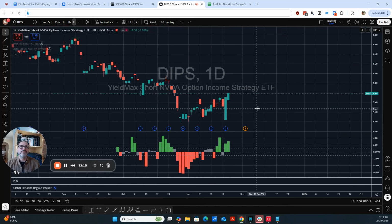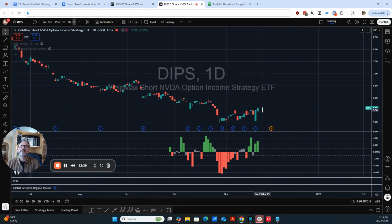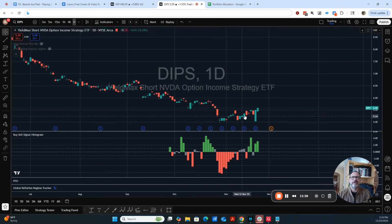on your income. Coming in here to the more recent action, what we want to do is look for buying these funds when the downtrends have reversed, right? So this looks like it's still downtrending. Potentially there was a nice little green buy signal on our histogram, and we could start nibbling here and getting in. This will rally very nicely when we get Nvidia in a downtrend.